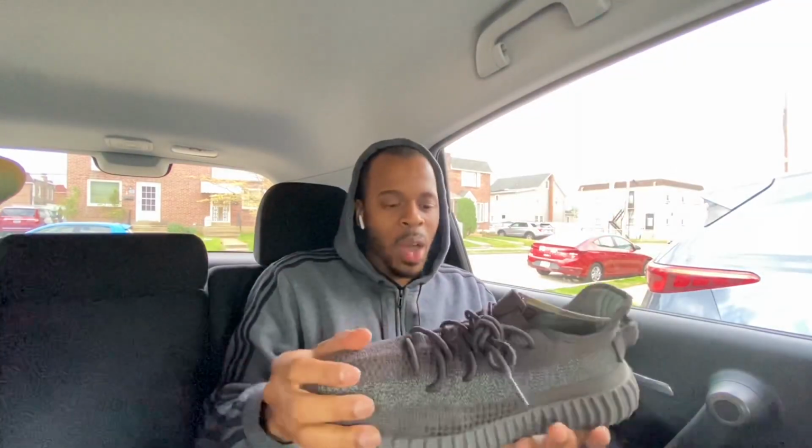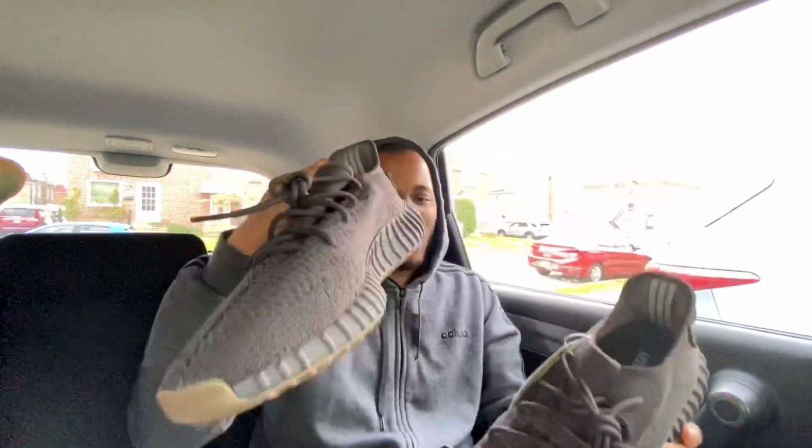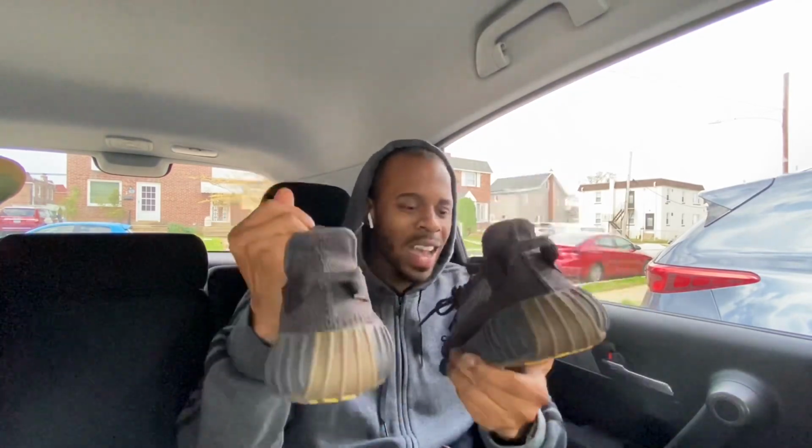But again, when looking at the differences between the reflective and the non-reflective Yeezy 350 Cinders, did I just call them Cinders? There's really not much of a difference outside of the stripe itself. It is constructed the same exact way.